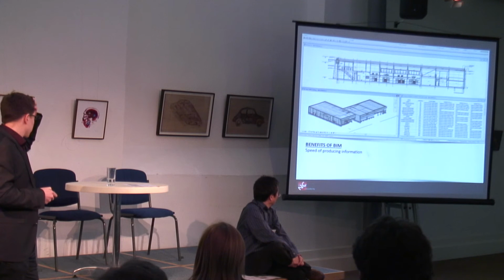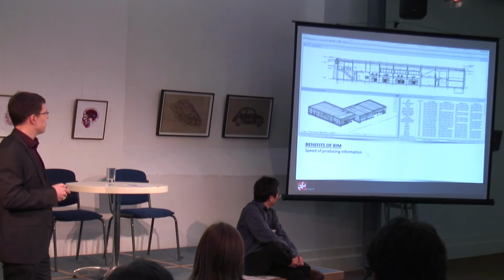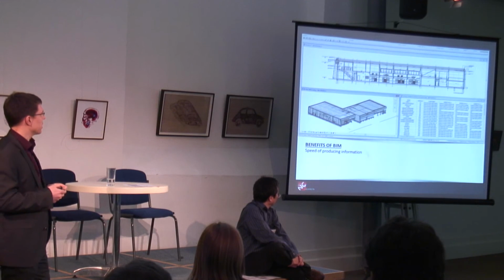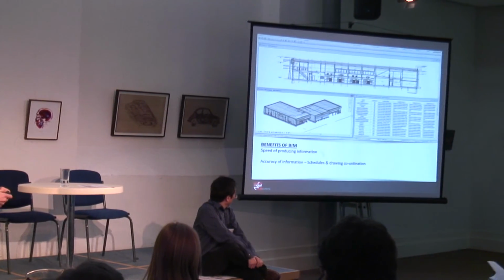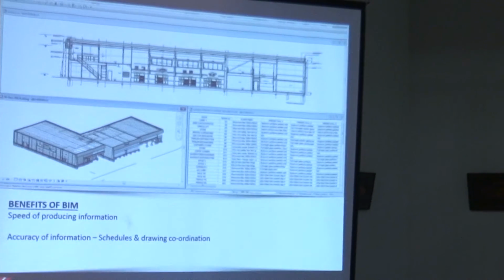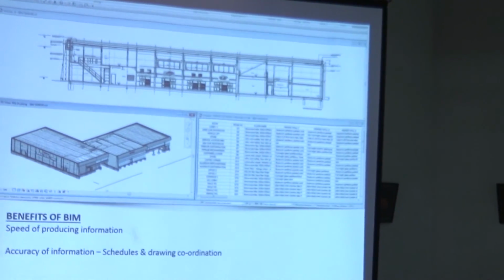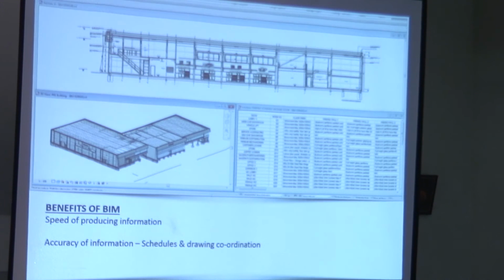And finally, just a quick look at the benefits of BIM on this project. We're obviously getting speed of production information. Again, just three views, how they all interact, and one change anywhere is a change everywhere. Then there's accuracy of the information. You can take the schedule information straight out. Room scheduling and door and window scheduling on a project of this size for one person to do is almost suicidal. So simplifying that situation, just having them produced 90% of it for you, is fabulous.